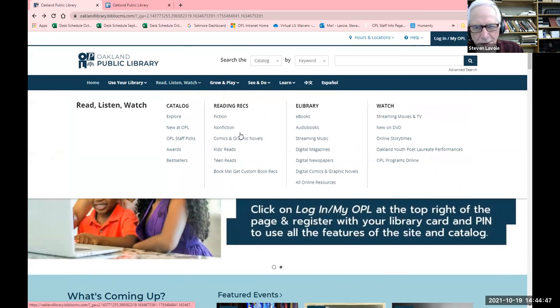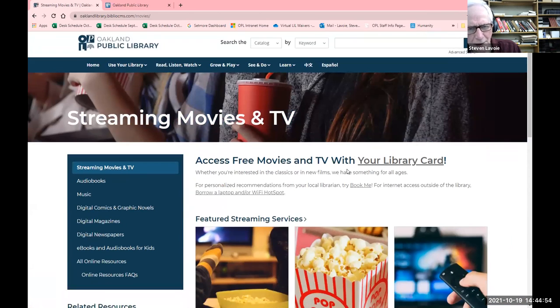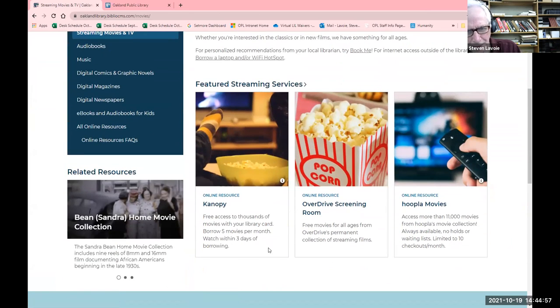The other thing that you can do is we have streaming movies and TV series. The most popular one is called Canopy. We also have one called Hoopla. Hoopla has, well, not all the movies, but material that is handled through the Sony Entertainment System, which bought a bunch of Hollywood studios. They have a whole bunch of movies that they've digitized that you can access through the Hoopla service.